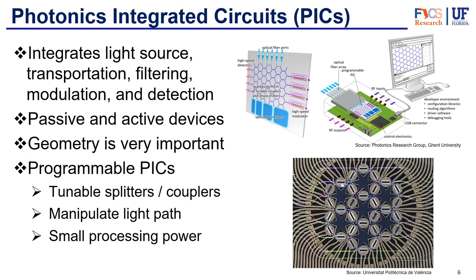So some of these components that we've talked about were passive, and some of them were active. Now, the passive components don't need any electronic input to perform. These can be like the filters or the resonators. But then we have the active devices, like, for example, the modulators, which require an electronic input to perform their function, or they change their function based on an electrical input.